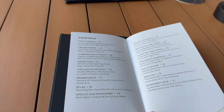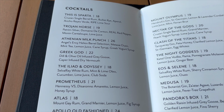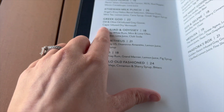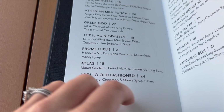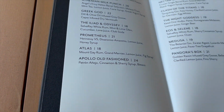Okay, taking a look at the menu, we have some signature cocktails here, and they definitely seem a bit more unique and unusual. For example, they have a dill and olive oil infused Grey Goose with caper infused dry vermouth drink. And even their old fashioned looks like it has tequila instead of bourbon.